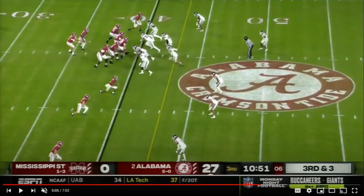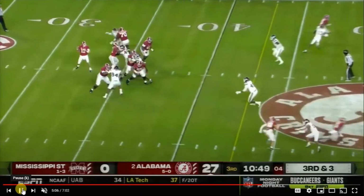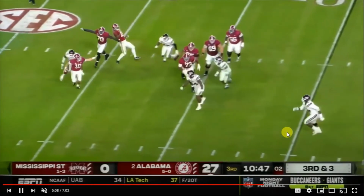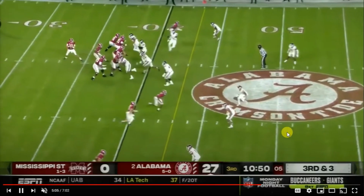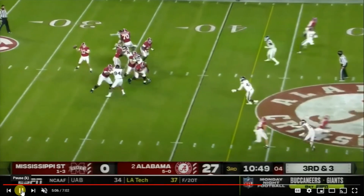Here's another pass pro rep in the same game against Mississippi State. Now, Harris is going to pick up the blitzer, but look at him. For a guy his size, he gets pushed back really easy there. He has to be more aggressive. Part of being a running back in pass protection is you have to come meet the defender. You have to attack them as much as they're attacking you, or else you're just going to take a blow and you're going to get blown up. And that's what happens to Harris here.